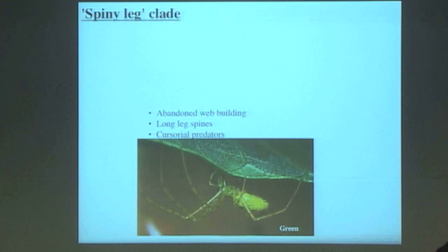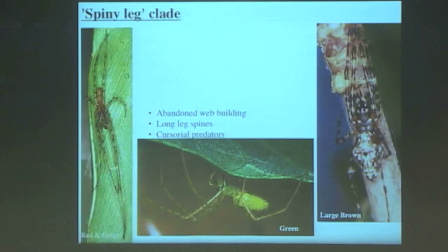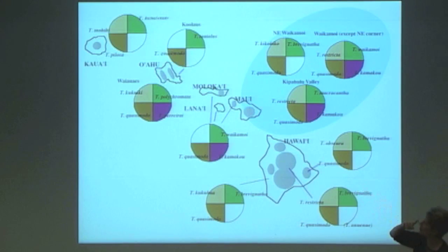The final story I'll tell you in this context is the spiny ones, the ones that have abandoned web building. Here's a green spiny one, a big brown spiny one, a maroon spiny one, and a little brown spiny one. And you get green ones, maroon ones, little brown ones, big brown ones, in every habitat on every island, pretty much. There are some gaps. This is basically a picture of where they all are across the islands. It's a longer story, but the bottom line is, within any one habitat, you tend to get one representative of each: the big brown, little brown, maroon, and green.